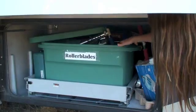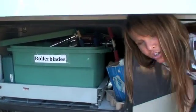And then behind that, I've got bins of winter clothes, bins of extra grain because I grind all my own stuff to make tortillas, waffles, all that good stuff. So anyway, I brought all that extra stuff in there. And I think that's it.